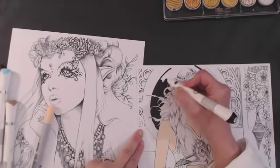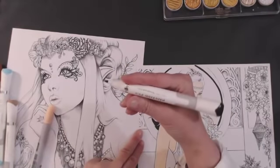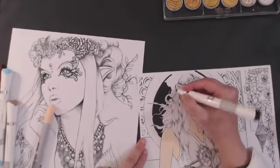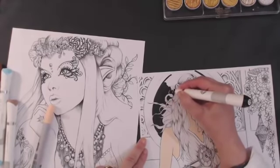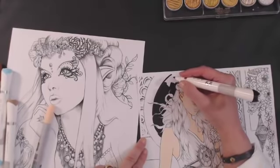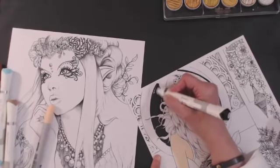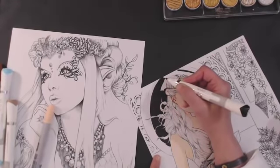So these markers I got at Hobby Lobby, these big fat painty ones, they say the Art of Painting pen on them. And it says Hobby Lobby on the case. They're normally like $40 for 24 or 25 of them, and I got them for eight something. So, yeah, that was a nice deal.